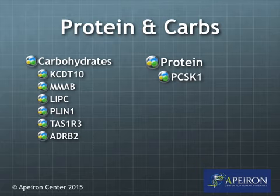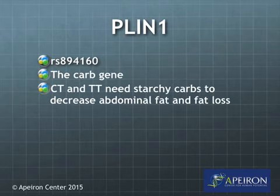And we have one in particular that tells us whether we will do better on a higher protein diet or a lower protein diet. So looking at some of the carbohydrate genes, the PLIN1 is one I think that people find really interesting. This really is the carb gene, and if you carry the T variant here, this is somebody who needs to take starchy carbs in order to decrease abdominal fat and create fat loss in the gut. And I've had a lot of people that were eating Atkins or paleo style and really minimizing any carbohydrate intake and could not lose the abdominal fat. We found that they had the PLIN1 genetic variant, and we had them add starchy carbs, and sure enough, they started losing the abdominal fat, which was really the problem to begin with, is they were not taking enough of it.